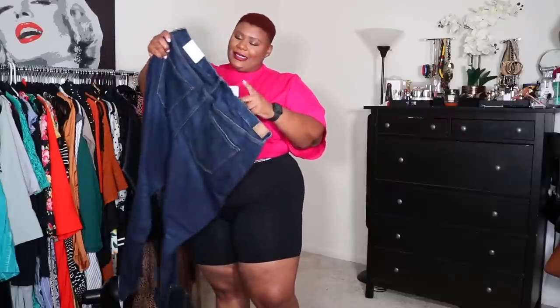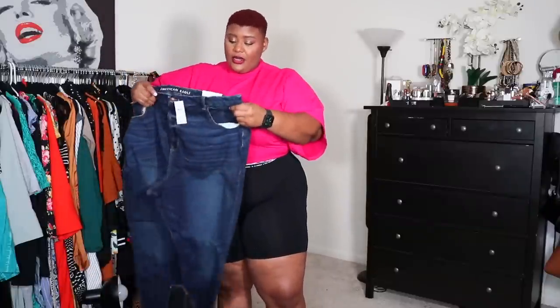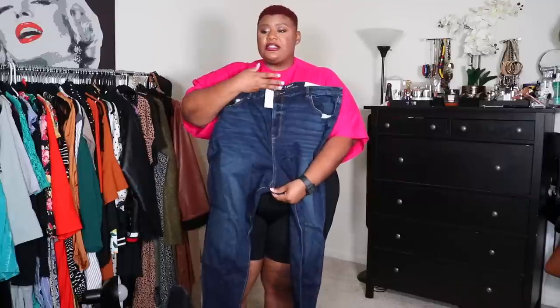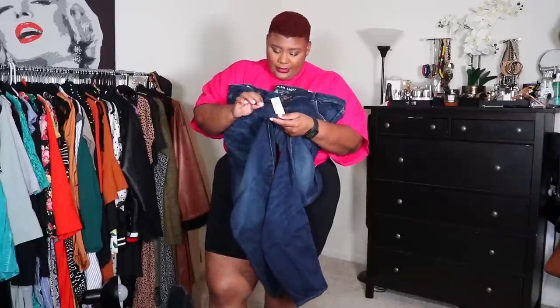Y'all, I am so nervous. Like, what if these don't fit? Okay, so these are the jeans. Wow, actually, so far, the super high-rise jegging, y'all, look at this. This is the crotch, and this is the top. Like, this might really be the one. Wait a minute.